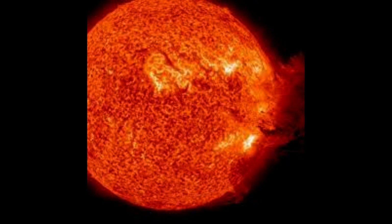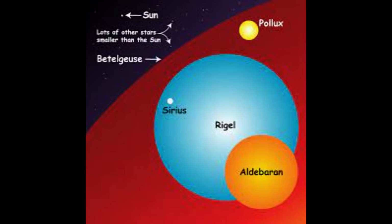What can we do to protect ourselves from solar storms? There are a few things we can do. First, we can make sure that our power grids are resilient to disruption. Second, we can use backup generators and batteries to keep our critical systems running during a storm. Third, we can use satellite communication systems to stay connected during a storm.